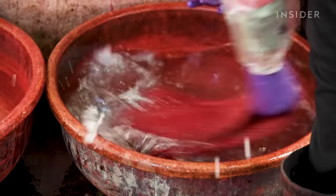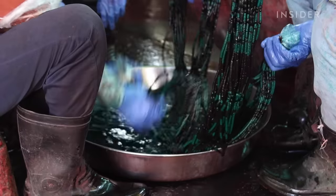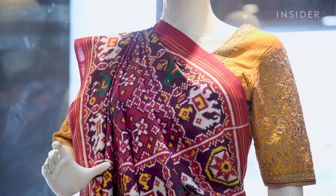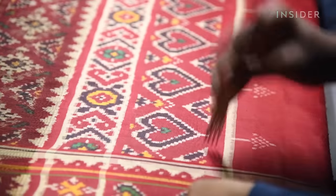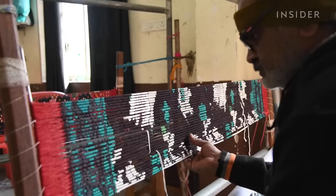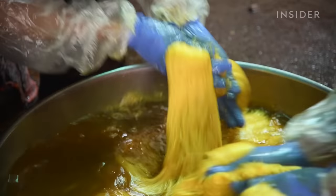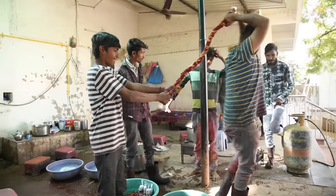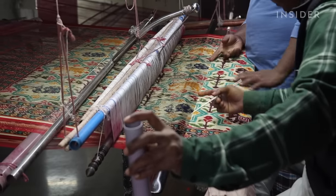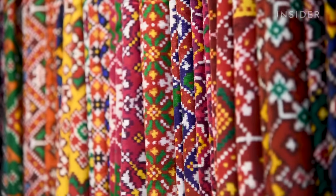To make a Patan Patola Sari, each section of each bundle of silk is meticulously dyed a specific colour. But it's only when the threads are woven together and the pattern is revealed that artisans will know if their mathematical precision worked. Most other saris are embroidered during weaving, but the intricate designs in Patan Patola are dyed directly onto the silk. So any mistake artisans make is irreversible, risking months worth of work. When it's complete, which can take over a year, a Patan Patola sari can cost over $8,000.